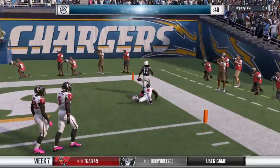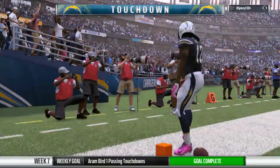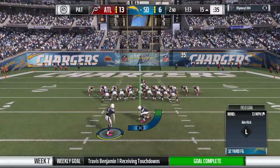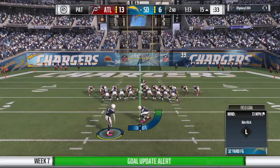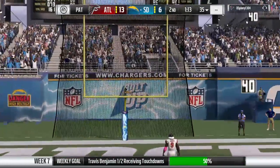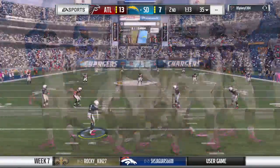And he takes it in for a Charger touchdown. Travis Benjamin, his 2nd touchdown on the season. And the Chargers are able to make this a close game again. As a former DB, you might not like to see that, but from a wide receiver's perspective, those are the plays they dream of. Correct on both counts.